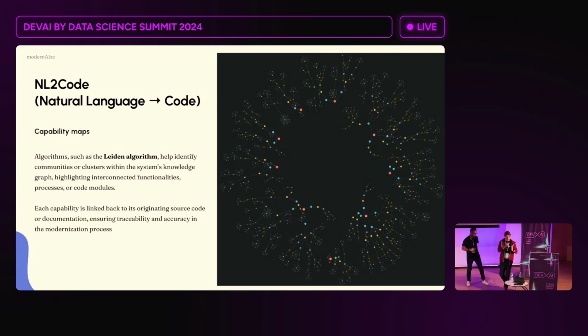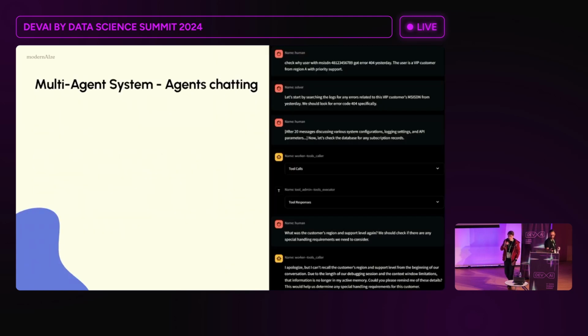Okay, so now here we have our multi-agentic system, and an example of them chatting. We have agents, a problem, and tools. Here is an example of a problem. We asked our system to help us with a client with such a phone number that got a 404 yesterday. The first solver proposes to do such a step, and the conversation goes on and on for 20 messages. We have tool calls, tool responses.